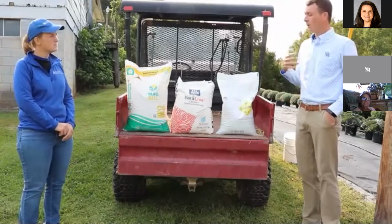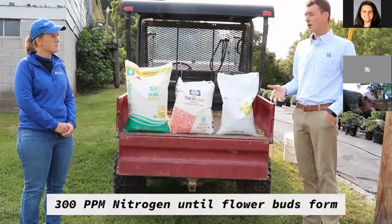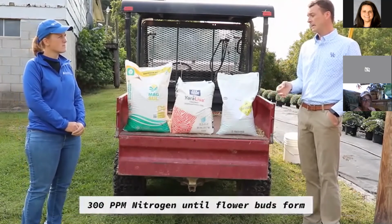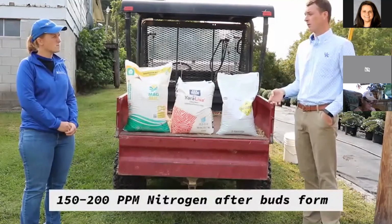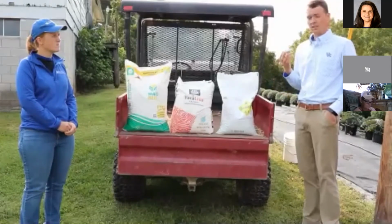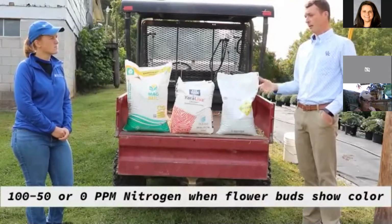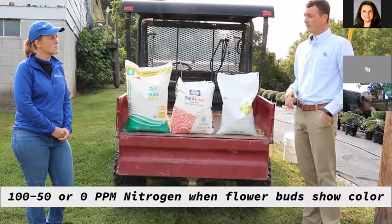So the typical concentration of nitrogen that we need to apply to fall garden mums is about 300 parts per million nitrogen up until we start to see flower buds form. At that point in time, we need to back off on the nitrogen and reduce it down to, say, 150 to 200 parts per million nitrogen. And then at flower crack, about what we're seeing now, when we start to see the color of those buds and the flowers are opening, we can even drop the concentration down even further to, say, 150 parts per million nitrogen, or just stop providing fertilizer whatsoever.